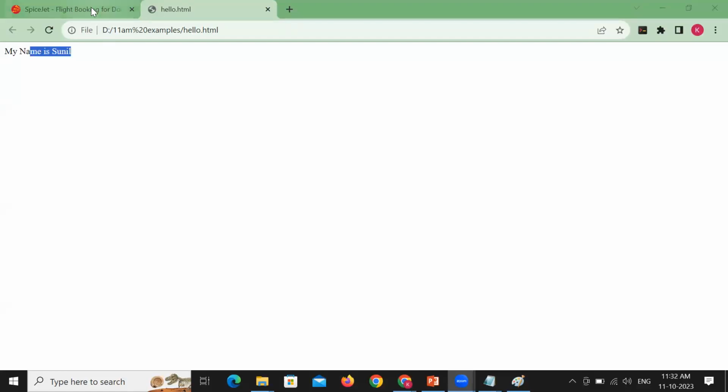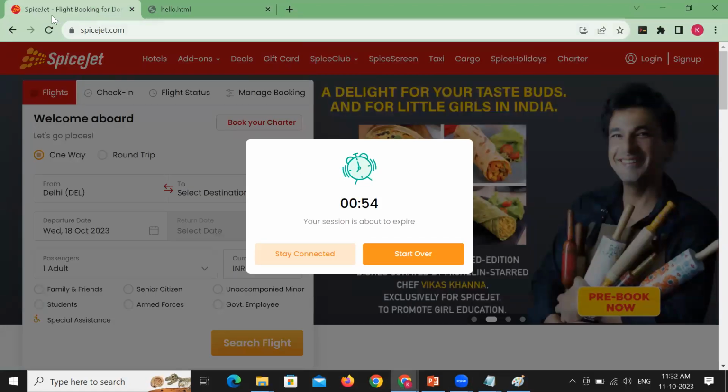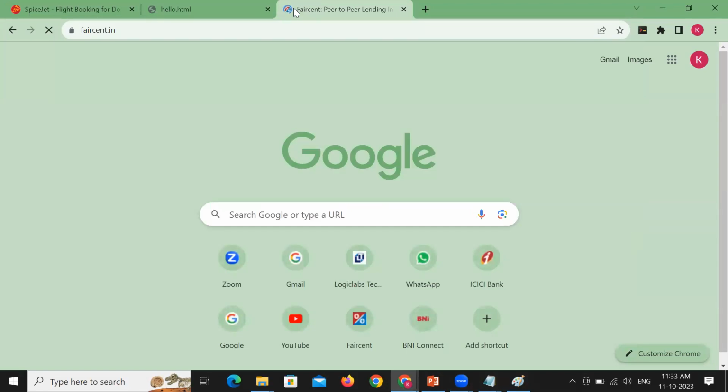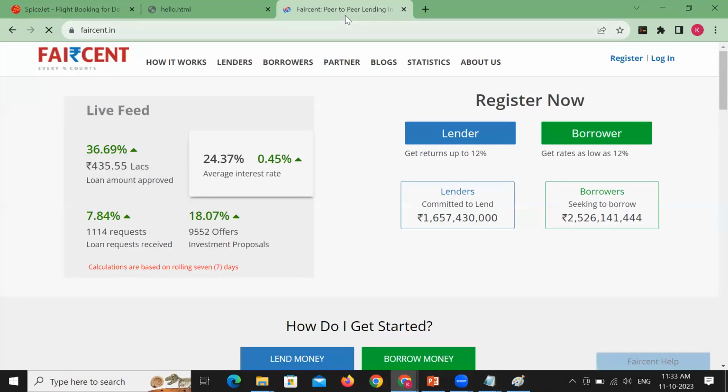If you look at this website, spicejet.com, in the web tab, can you see SpiceJet flight booking for domestic? Are you getting some information? This is called the title. Whatever you are seeing in the tab, that is called the title, my dear friends. Every website will have a title. Fairsend.in. This is the title, can you see? Fairsend peer-to-peer lending platform. This is the title.